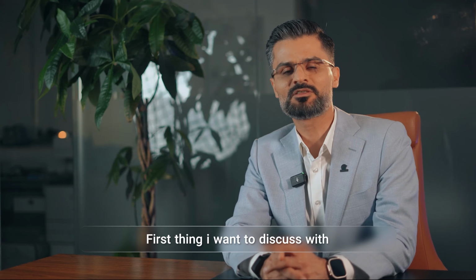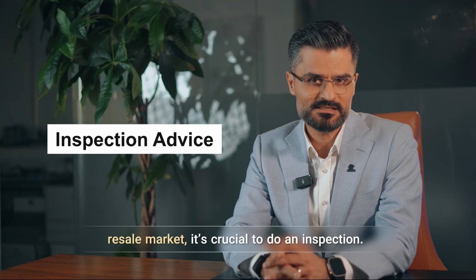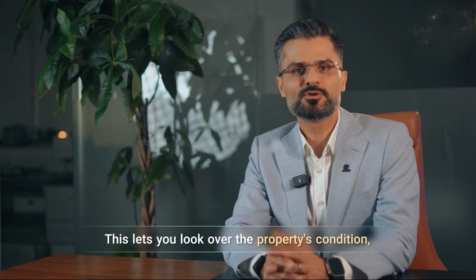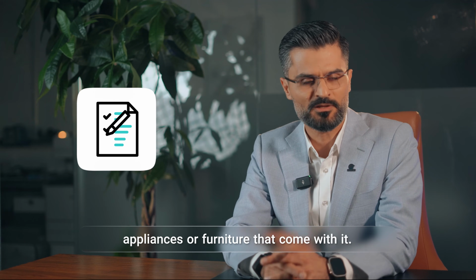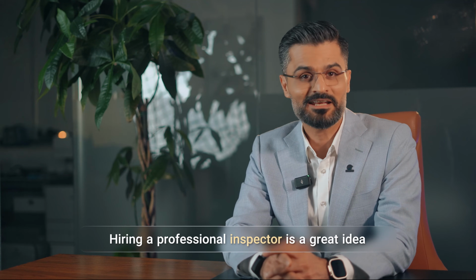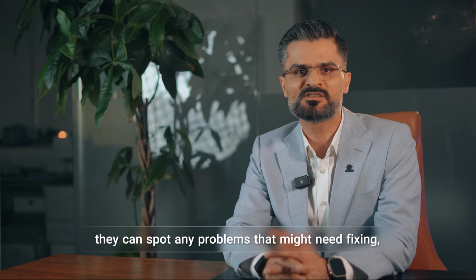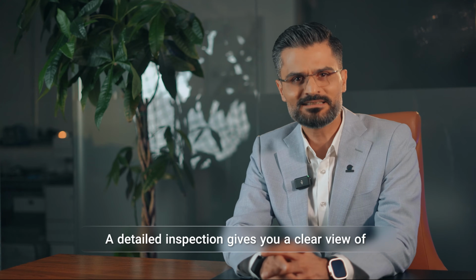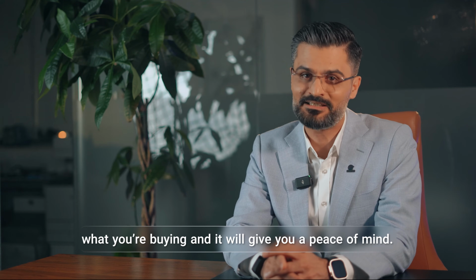First thing I want to discuss with you is the inspection advice. When buying a property, especially in the resale market, it's crucial to do an inspection. This lets you look over the property's condition, from its structure to the utilities and any appliances or furniture that come with it. Hiring a professional inspector is a great idea. They can spot any problems that might need fixing, which could help you negotiate the price if needed. A detailed inspection gives you a clear view of what you're buying, and it will give you peace of mind.